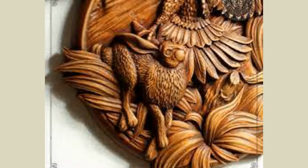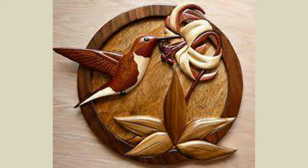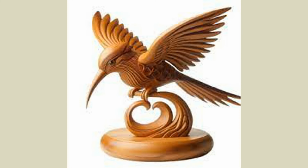From rustic signs that evoke a sense of nostalgia to intricate wall hangings, the tactile experience of crafting something with your own hands is designed to inspire and empower you to express your unique style. Each wooden piece tells a story. As you delve into these projects, reflecting the time and effort, you'll discover the beauty of working with wood.